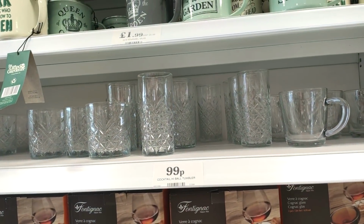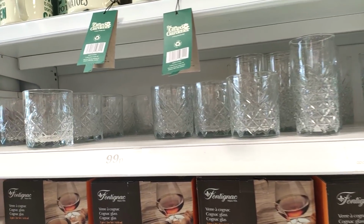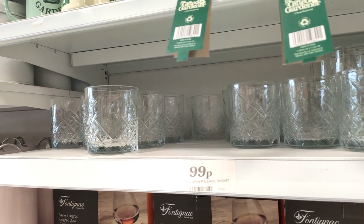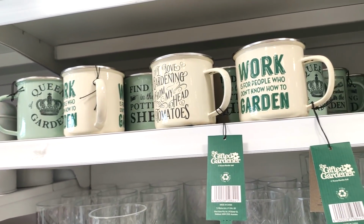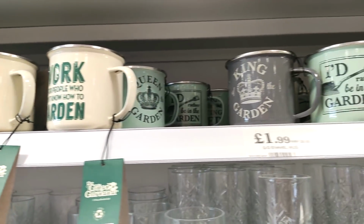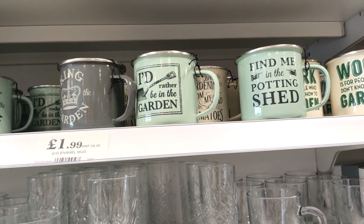And then I did like these glasses. Do you know what, they really reminded me of my great grandma. She always used to have glasses like these, the cut ones. I feel like, are these coming back in style? I mean, they're only 99p, so a bargain in there. And then if you're a gardener or know somebody who's a gardener, I just feel like these mugs would make a lovely gift for $1.99.